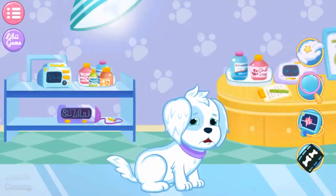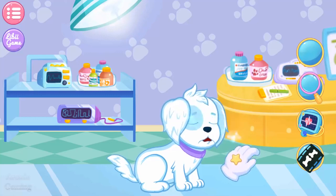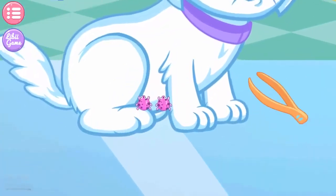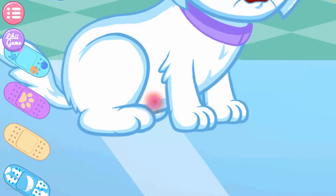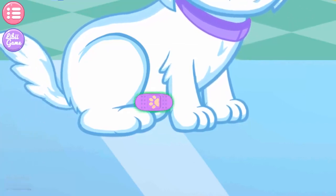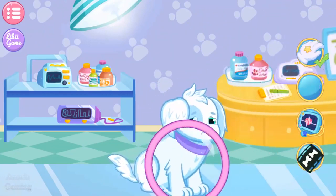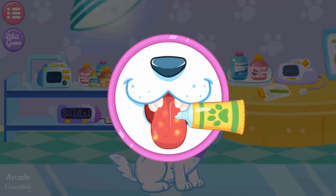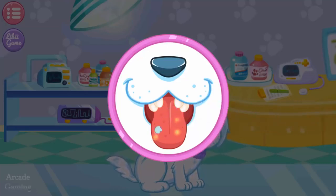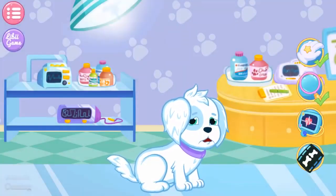Doctor, the puppy seems injured. Can you cure the puppy, please? You found the affected part. Let's fix it now. Yes, an affected part has been fixed. Yes, an affected part has been fixed.